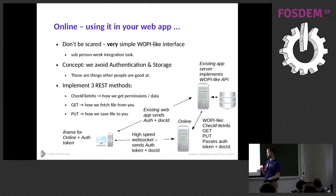So to load a document, we do a get. To save a document, we do a put. And that's pretty much the limit, although there is a check file info that says, tell me about this guy. You know, what's his real name? What's the file name? What's the timestamp on it? Can you give me more data? That kind of makes the experience more rich.